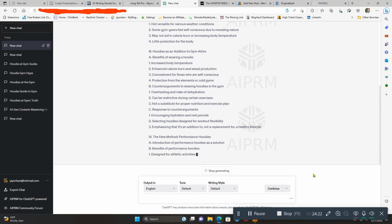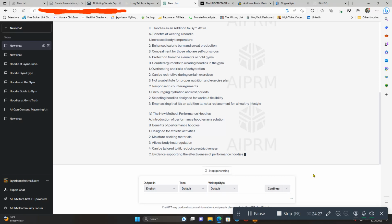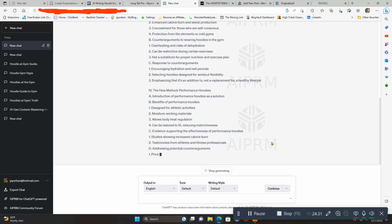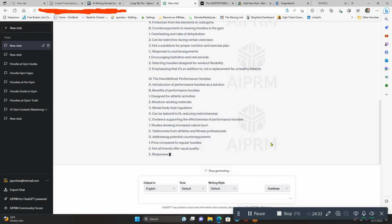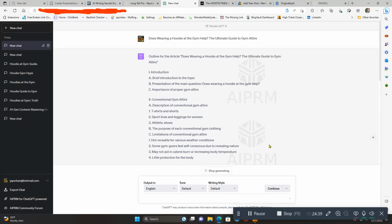Sometimes if you have an article that's 500 to 1,000 words, you're not going to want it this in depth. But for articles that are longer, you're definitely going to want it this in depth to cover the topic thoroughly. You can get a little simpler outline because this is pretty in depth, which is good. But like I said, if it's a smaller one, you're not going to want to be this in depth.